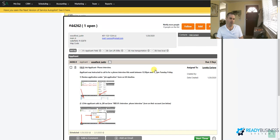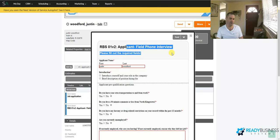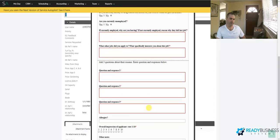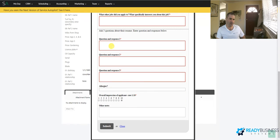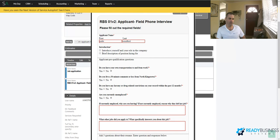Once they call in, it shows them how to fill out this phone interview form. So again, pre-screening questions here. If they weren't paying attention, just clicking through their job application, and somehow got through, she's going to ask them on the phone again to pre-screen them to make sure they're qualified. She's going to give them a little rating, ask a few questions, and once this is filled out, it will automatically tell them to come in for an in-person interview as long as they qualify. Again, if they give the wrong answers to any of these questions, then you go back to the disqualification process.